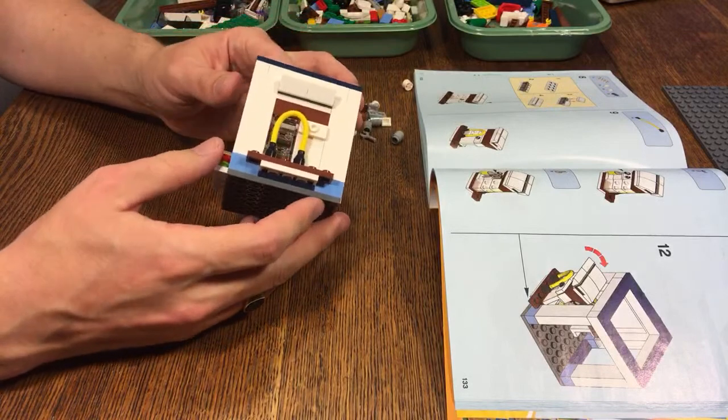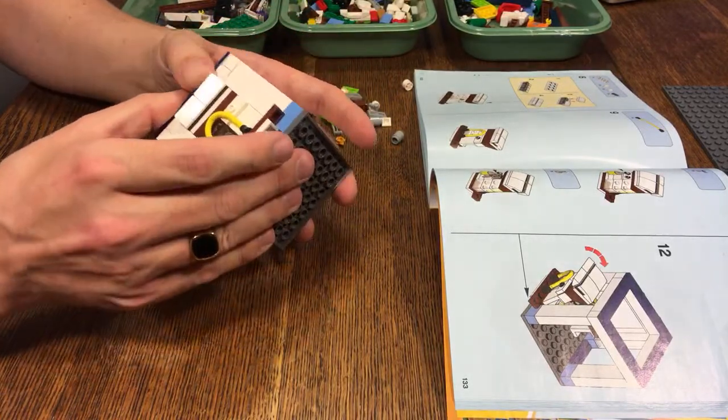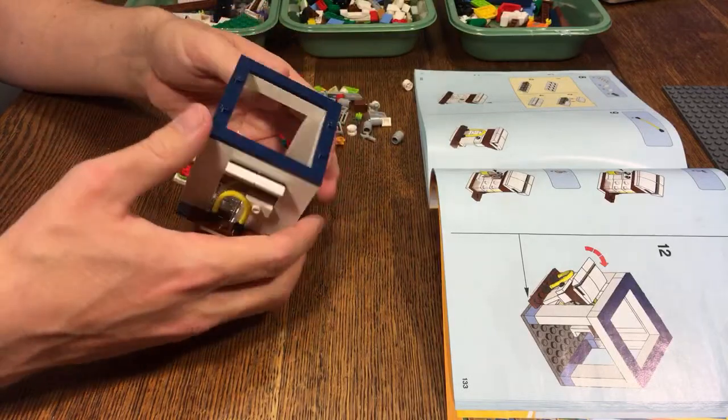Oh, I've forgotten about this. I've forgotten that these modulars are made like this, that you can sort of take these parts in and out like this. That's pretty cool. I like that. It's a great idea.